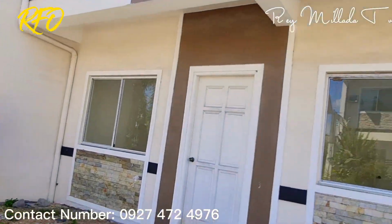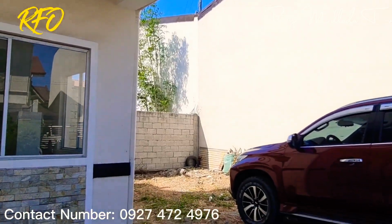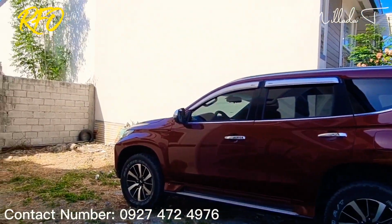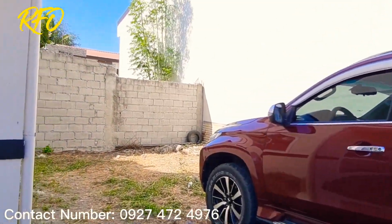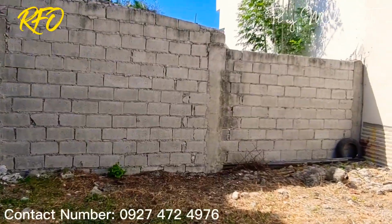Alright, so with a lot area of 142 square meters, alam nyo ba, kasya pa dito guys, apat na sasakyan, no? 4-car garage, and napakalaki ng space lot niya guys. Look at this. So the house is firewall.